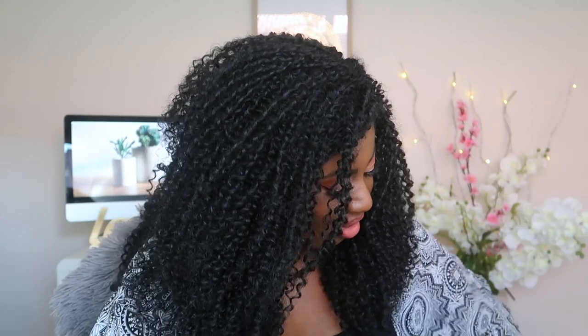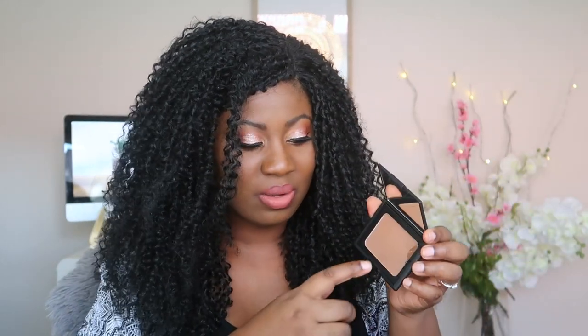Let me just clean my hands because I got bronzer on them. Oh my God. I kid you not, I just got micellar water on it. Oh no! I just totally ruined my new bronzer. That's okay. It will totally dry. It's fine.